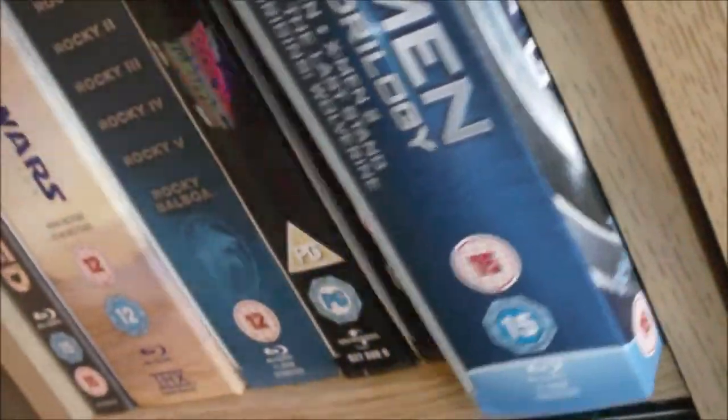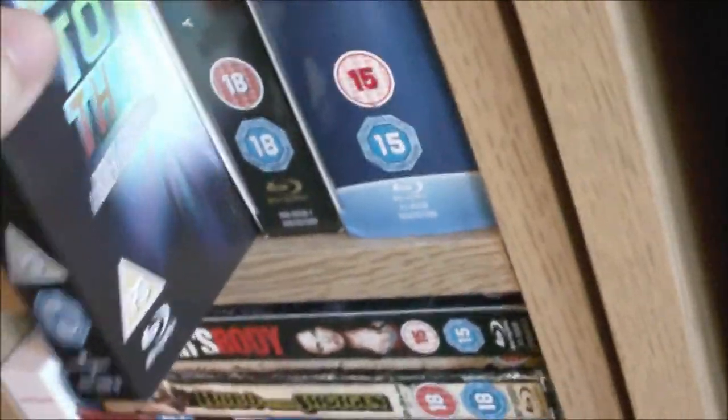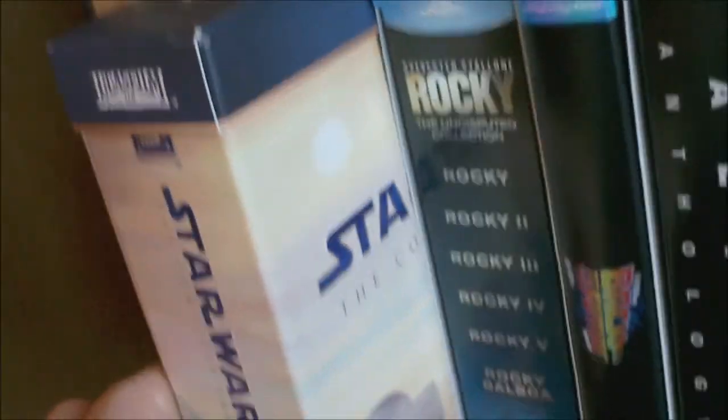X-Men Quadrilogy, Alien Anthology, which is the Amory version, the slim. Back to the Future, Digipack Trilogy, terrific. The Rocky Anthology, and of course the Star Wars collection.